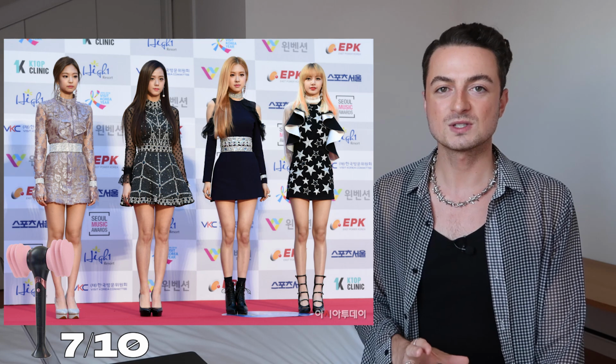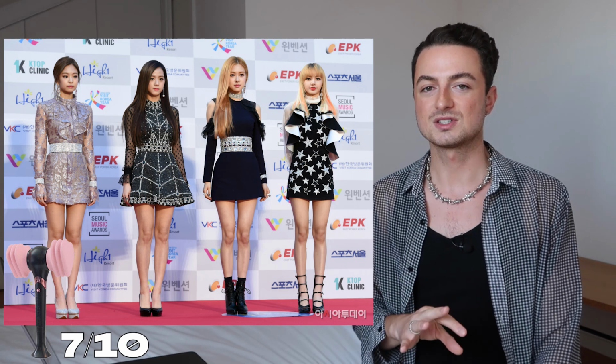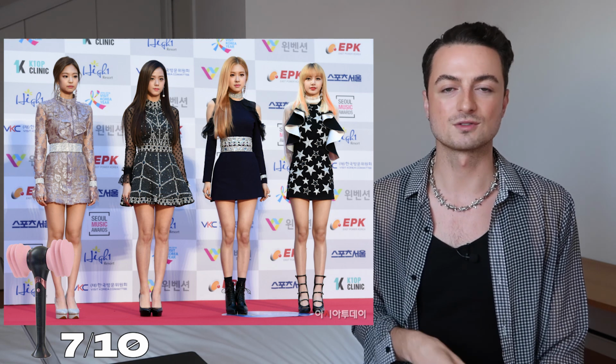I think the looks have something there which makes them really great, but they are just a bit too over accessorized in my opinion. There are certain elements of each look that are kind of competing against something else.